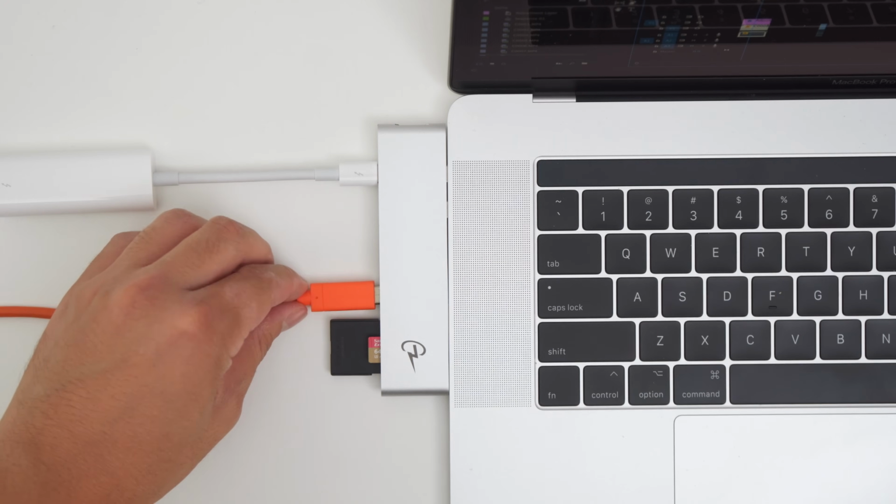They also have a regular Type-C connection right here in case you want to plug in a hard drive and whatnot. And on the front right here is for HDMI in case you want to plug into a 4K monitor or TV.